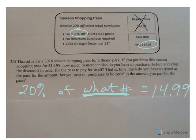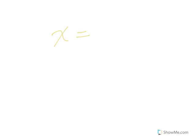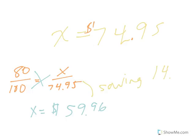So I'm going to go ahead and just write an equation since that's kind of what I did. 20% of what number is $14.99. Now, when I divide both sides by 0.2, I get x equals 74.95. So if you spend $74.95, thinking about this, right, 20% off. So as a proportion, if the total is $74.95 and you get 20% off, you are actually going to pay $59.96, which is a savings of $14.99, which is exactly what we wanted to know, right?